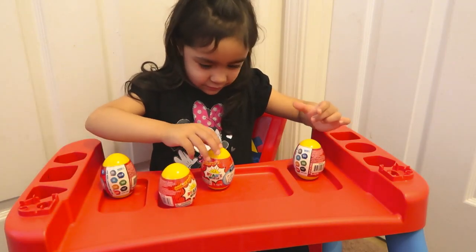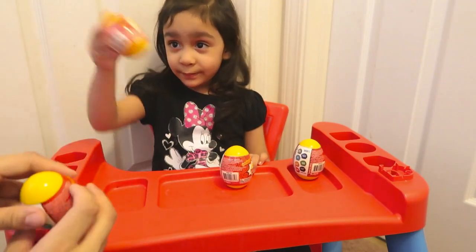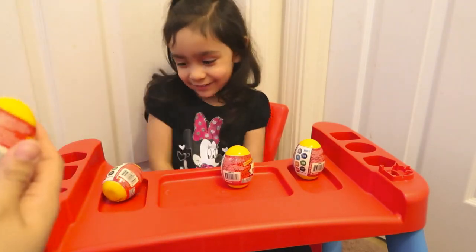Okay, which one do you want? She has the hiccups. Uh-oh. Okay, which one do you want to open? You want to open this one? I'll open this one. You want to open that one? Okay, let's do one at a time, okay?